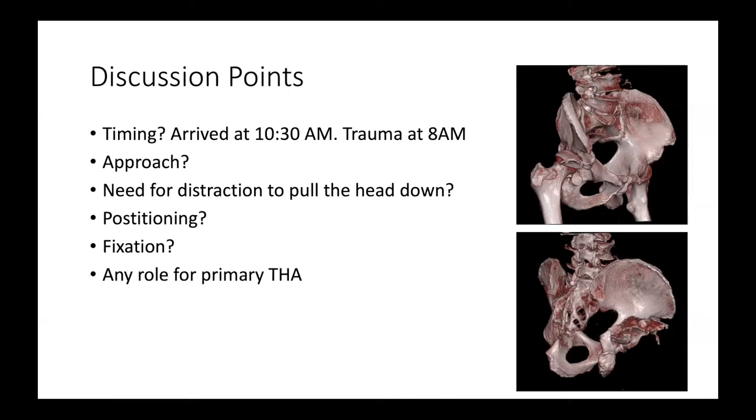Okay. So we could probably summarize by saying it should be done as soon as the patient is ready and you're ready. That shouldn't be next week sometime, but it should be soon, though not in a less than ideal situation and not on a patient who's medically unstable. Good. All right, approach.